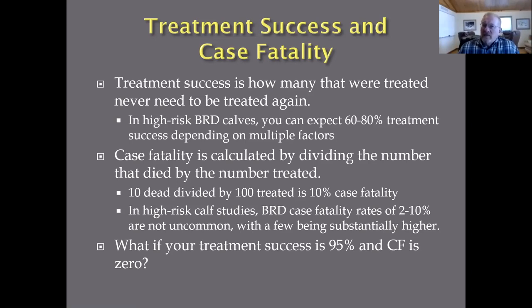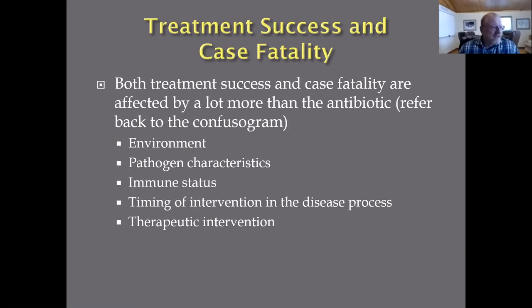The way to have almost zero of either, the highest treatment success and the lowest case fatality you could have, is to just treat everybody for the disease, which sometimes we do when we treat for control of BRD, for example, and then we usually cut our morbidity in half. That's the rule of thumb. If we're having a serious outbreak, and these numbers come from high-risk calves, and we wade in and treat everyone, we basically cut our numbers in half. And so those are all affected by a lot of different things.